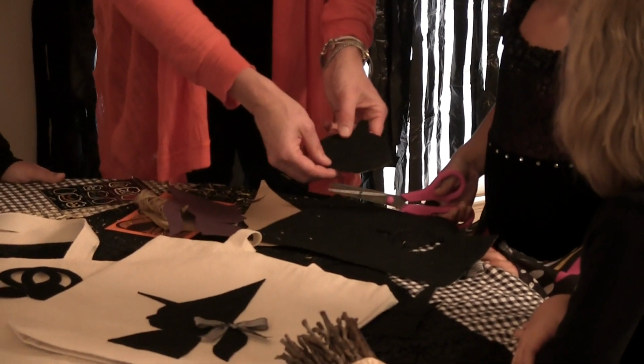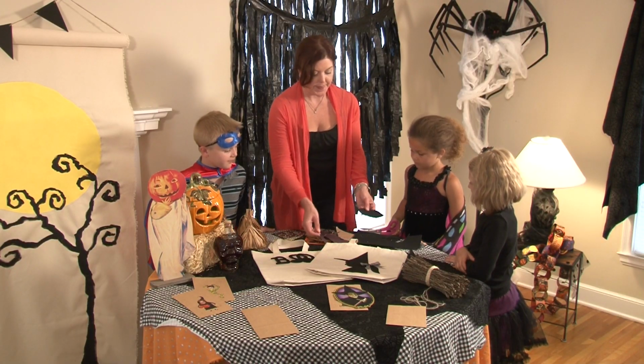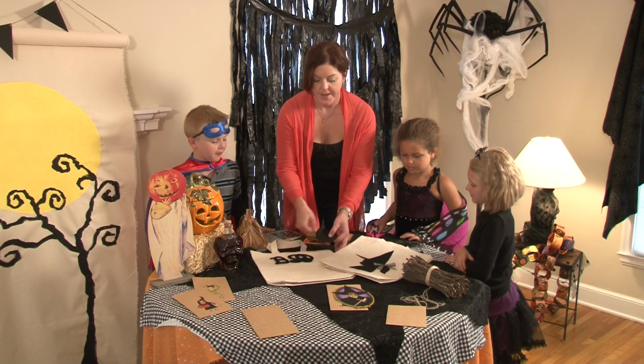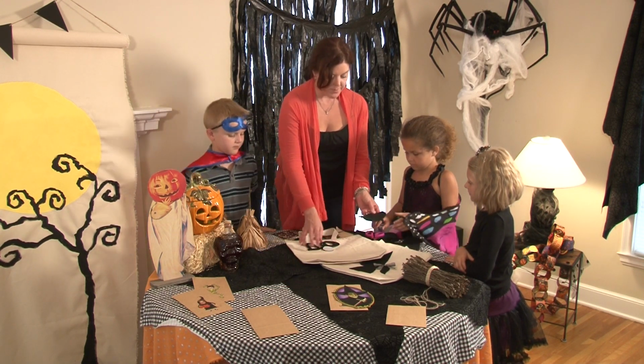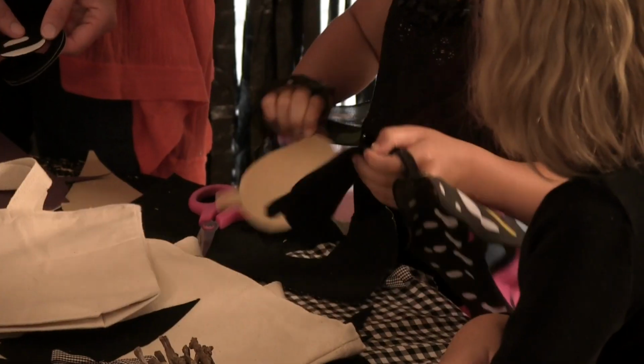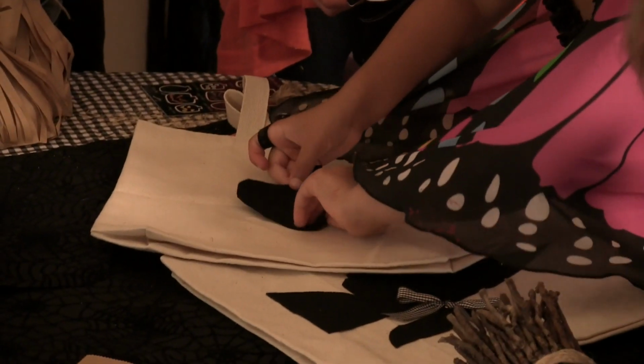Pumpkin, right? Yes. Perfect. Or it could be squash, either one. It's a pumpkin. And then do you want to just peel and stick it where you want it on your bag? So that is really easy.